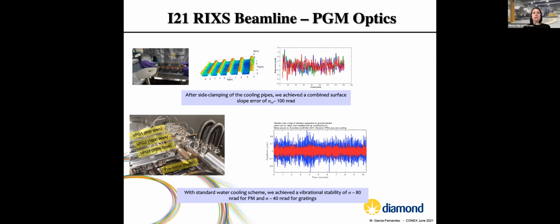To keep it like this, we also need to take into account the vibrational stability, like the flow of the water, whatever was induced in there and how it will affect as well. So we have managed to get a vibrational stability of around 80 nanoradians for the pre-mirror of the monochromator and 40 nanoradians for the gratings.